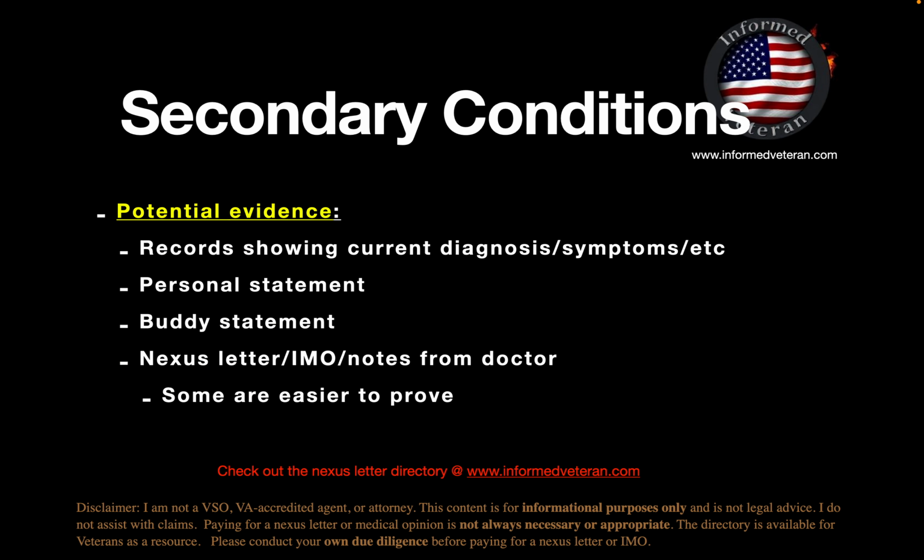If you can get with your doctor and talk to your doctor about potentially what caused this, and whether or not the condition that you currently have service connected helped cause the condition that you have. And if your doctor sees that and agrees with that and can write notes in your medical records to help the VA understand why your current service connected condition caused the new condition, and they can articulate that in your medical records, that would be super helpful.